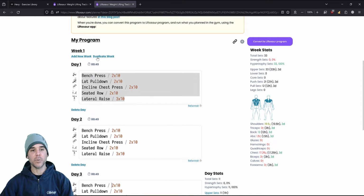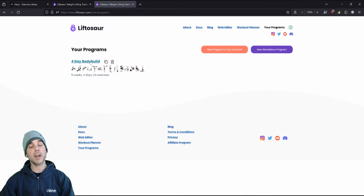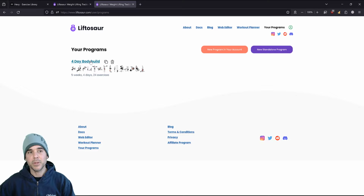And you can plan weeks. You can create whole weeks. When you're done, you click convert to Liftosaur program. It converts it to a program and it's now in your programs. And from there, you can go in and edit it in more detail if you want to, change rep schemes, change everything before you actually do it. That feature blows my mind away.